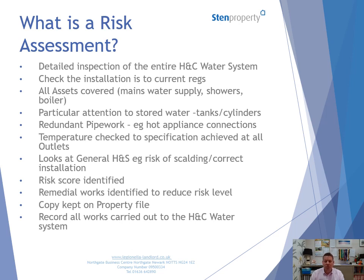And then ultimately we check the temperatures from all the outlets, so all the hot and cold outlets, the taps within a building, just to check that they are within specifications. So cold water needs to be below 20 degrees and hot water above 50 degrees. There is a general health and safety look at the installation as well, particularly things like hot water. Some cylinder stats either don't exist or they're turned up so much that hot water comes out at over 70 degrees, we found, which is obviously a very high risk.